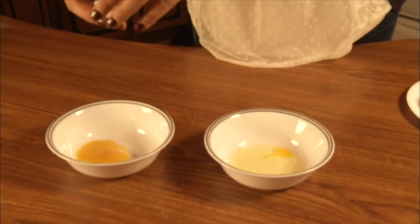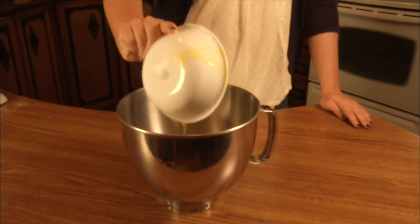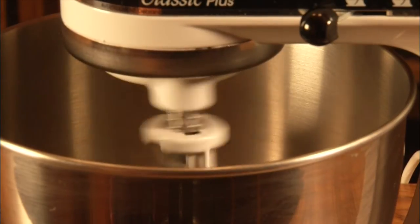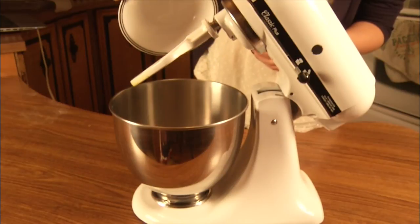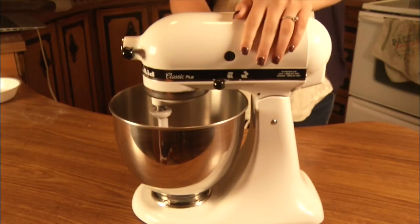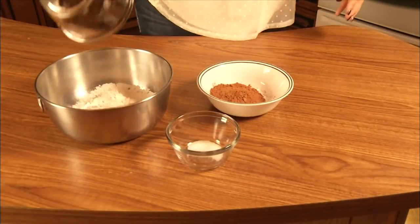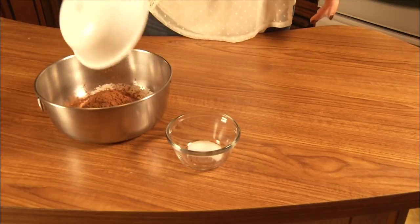Next, you're going to put your egg yolks into the mixer and beat them until it is light and fluffy. You are then going to add half a cup of sugar and continue to beat until it is thick and lemon colored. Next, you're going to combine the flour, the baking cocoa, and the salt, and mix it with the egg yolk mixture we have already made.